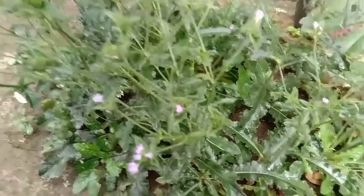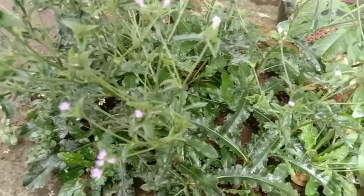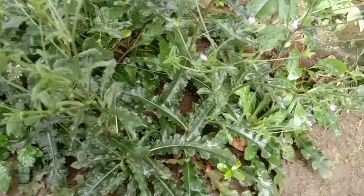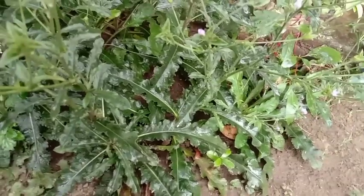To get this property, the leaves of the tapak liman are usually boiled and the boiled water is drunk. There are also those who eat the boiled leaves like you would eat boiled spinach or kale.